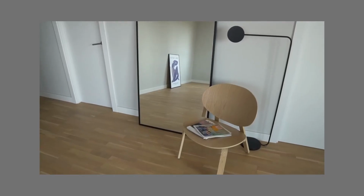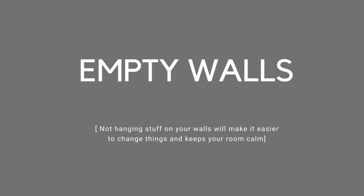And the same with this little corner, just put the chair a little bit in front, not everything always against the walls. And something that we also don't do anymore is hang anything on the walls. Not only because we are renting the place and it's a pain to fill up all the holes we made throughout the years with hanging stuff, but also you can change things up more easily when you don't have things hanging on the wall, especially planks or really heavy paintings.